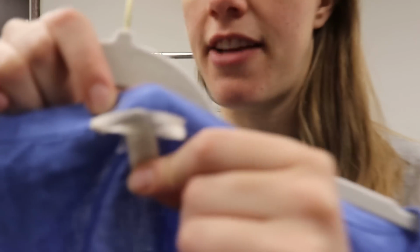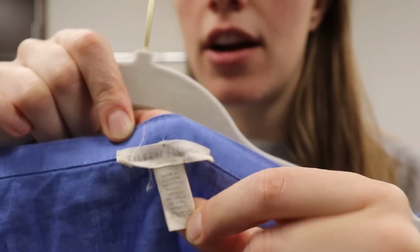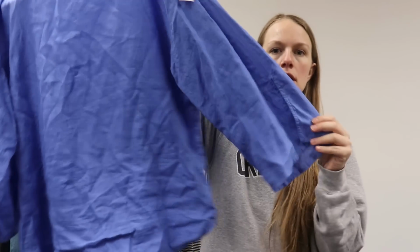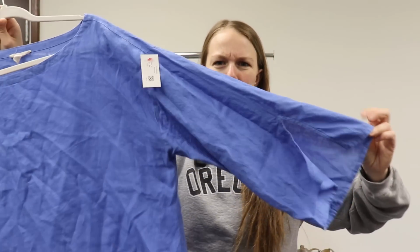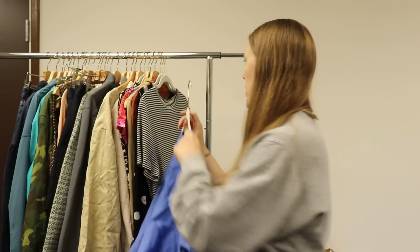Okay, so the first actually isn't a BOLO brand, but it is a really good piece that I found on a new rack. It is Eileen Fisher. It's a size extra large, and it is this 100% linen blouse, which pieces like this tend to sell really well for me. It's got this nice slit in the kind of bell sleeves almost. Really cute in this cornflower blue, and it was only $7.99, so a good piece to pick up.